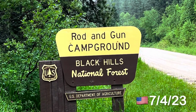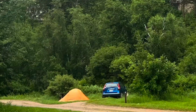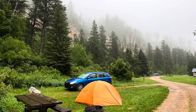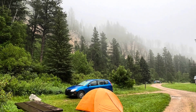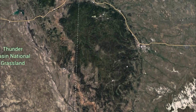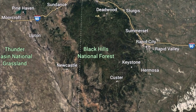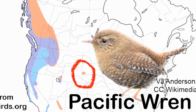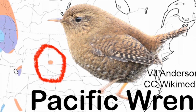I awoke at the Rod and Gun campground to a cool and misty morning, but I wasn't going to let that hinder my exploration of the Black Hills. The Black Hills are an island of mountains surrounded by a sea of grasslands. The effect is that there are several species of birds that have populations disjunct from the rest of their population.